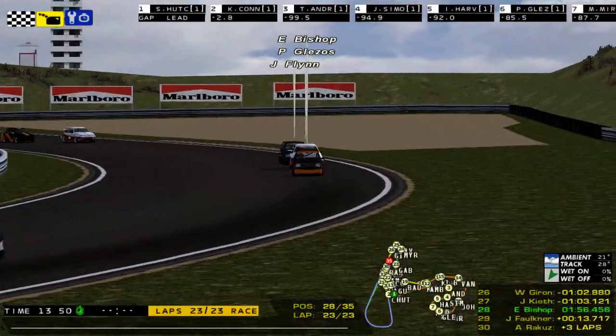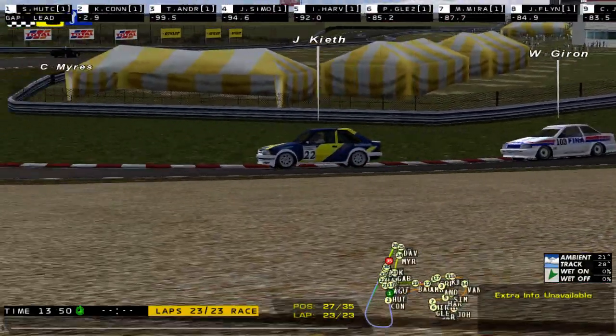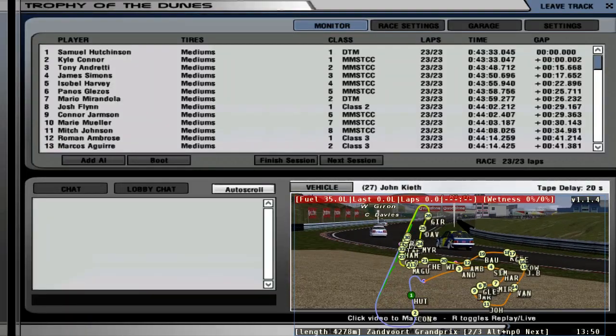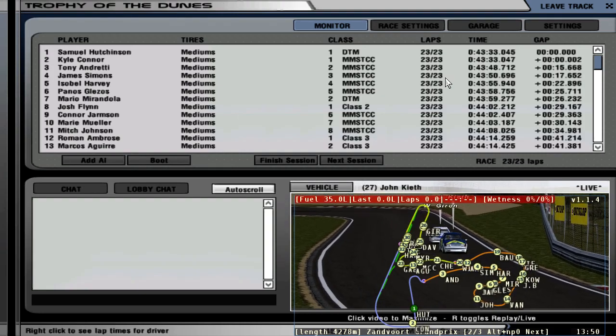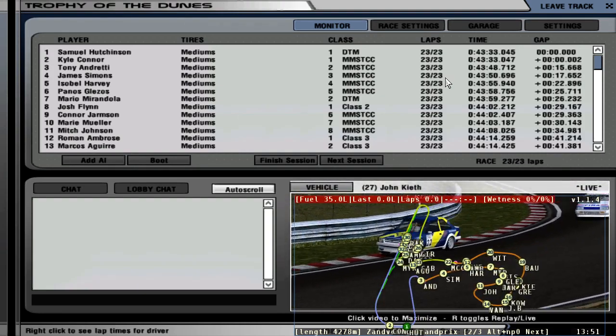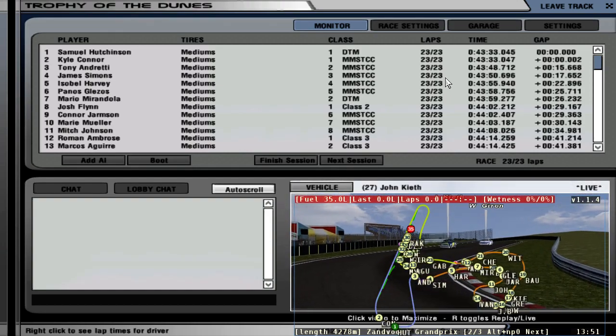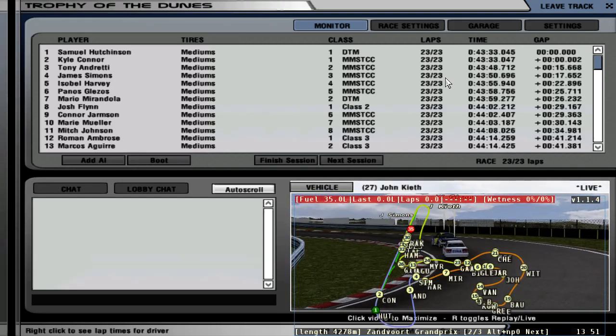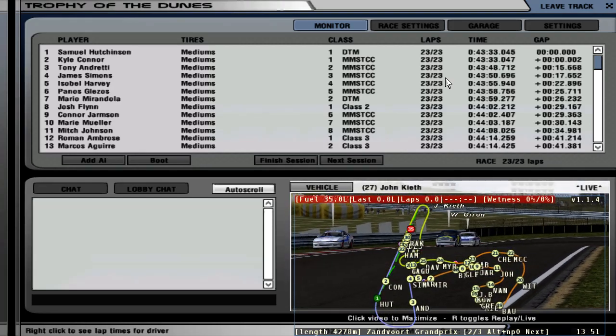Did you see that speed he had? He caught up like, Jesus. And fastest lap goes to James Simons. Right, so what a race we had. As you can see, the gap, 2,000 of a thousand, man. Jesus Christ. That's the closest finish I've ever seen. Oh my god.